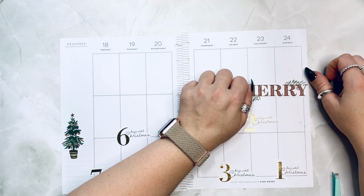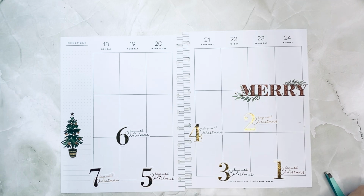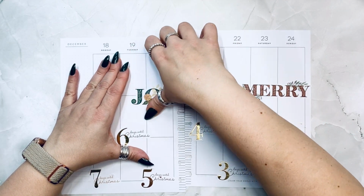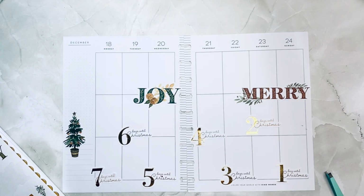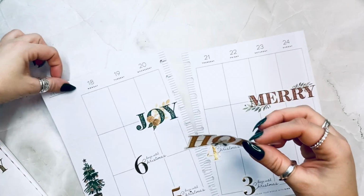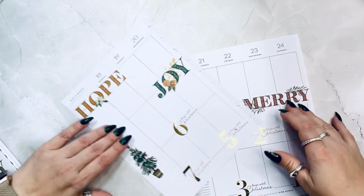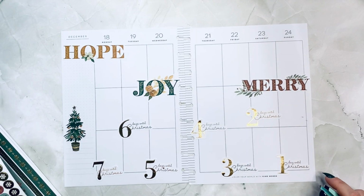But look at this Merry, right? Isn't that gorgeous with the greenery and the dark maroony color? I just love it. And then look at this joy with the lemons or the oranges. I think it's oranges, right? For Christmas. Okay, it looks like it is oranges. So we have the green, the maroon, and now the yellow or honey color. I love these colors. I love how they look. They're not a traditional Christmas color, so it just brings me so much joy seeing this.